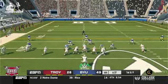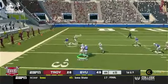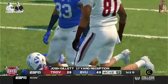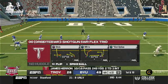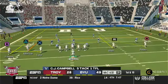They'll spread the field with 5 wide. Fires out to his wideout, and he's level at the 24-yard line. Campbell with the tackle at the 24-yard line. 1st down. Quarterback all by himself in the backfield with 5 wideouts.